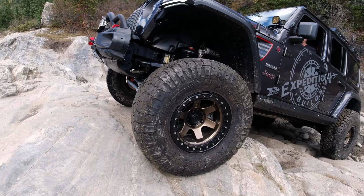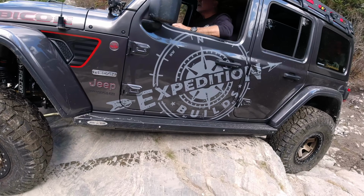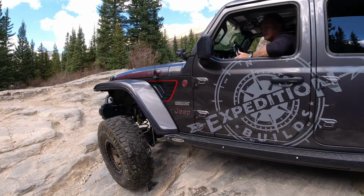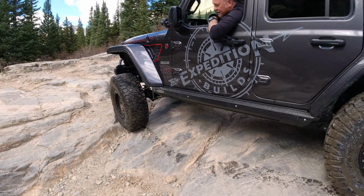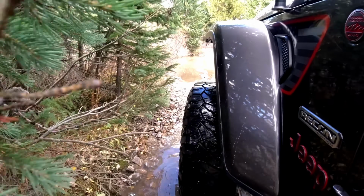Alright, coming up on the far right side, we make that with relative ease. For your information, there is a winch tie-off point on the far left side if you want to try to make that climb, and you need it. For us this day, we were running solo, so we figured let's just press on and discover the rest of this trail.